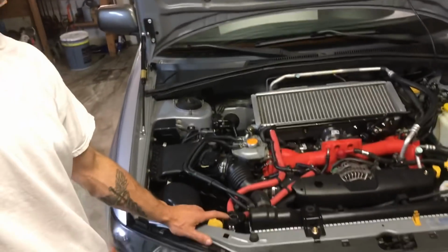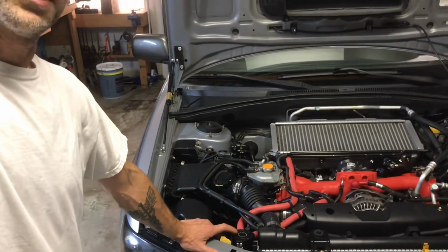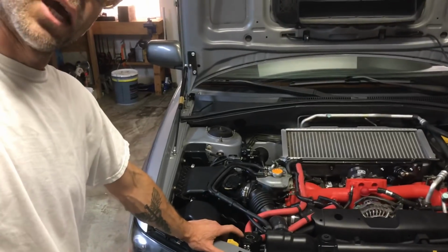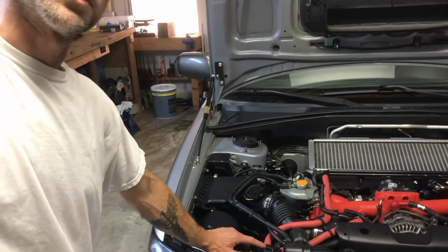Right here, I put an air oil separator on. Actually, I shouldn't say an air oil separator because people get confused by that. It's actually a baffled catch can. So it's not an air oil separator from what most people consider an air oil separator.